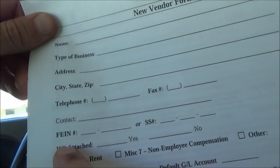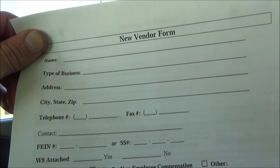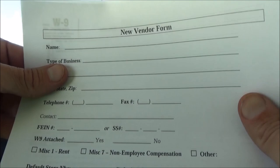They're going to ask you right here your federal employee identification number. If you don't have one, you can just use your social security number, because that's what you will be claiming your stuff with on your taxes. Now, they say W-9 attached, yes, because you won't have to fill out any of this stuff. They'll take care of all that. Because when they give you one of those, these small businesses will give you one of these.